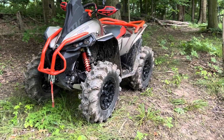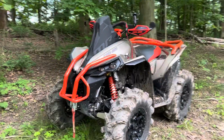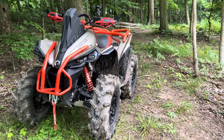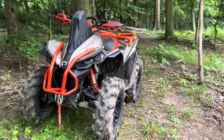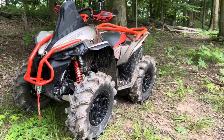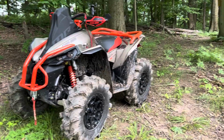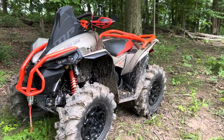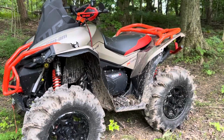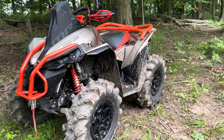And I wouldn't have said that until I rode Squirrel's 570 XMR Outlander, and the ride is a night and day difference. So much more plush. You've got the storage on the back, the storage trunk, and that would definitely be the route I would go if I was in the market to buy another ATV. So guys, that's just a quick nitty gritty on the Renegade.